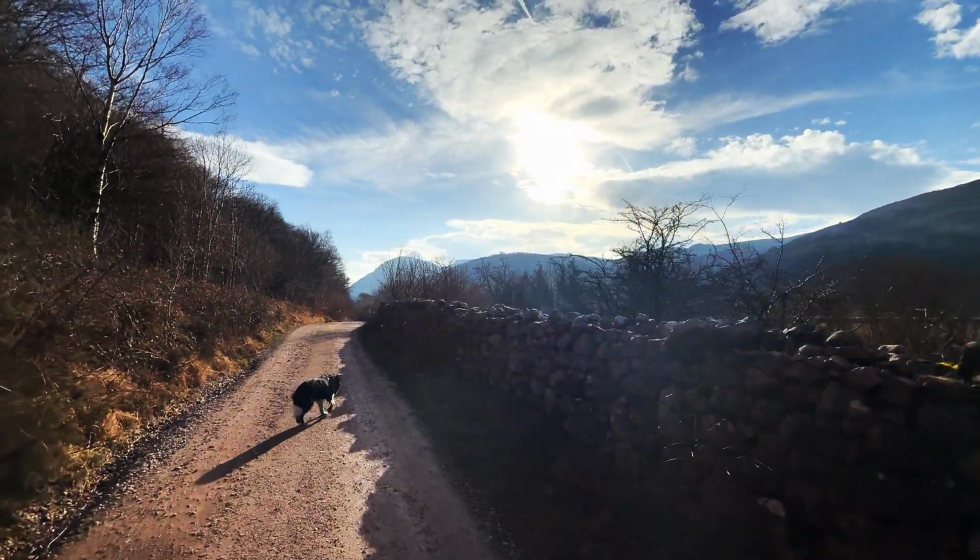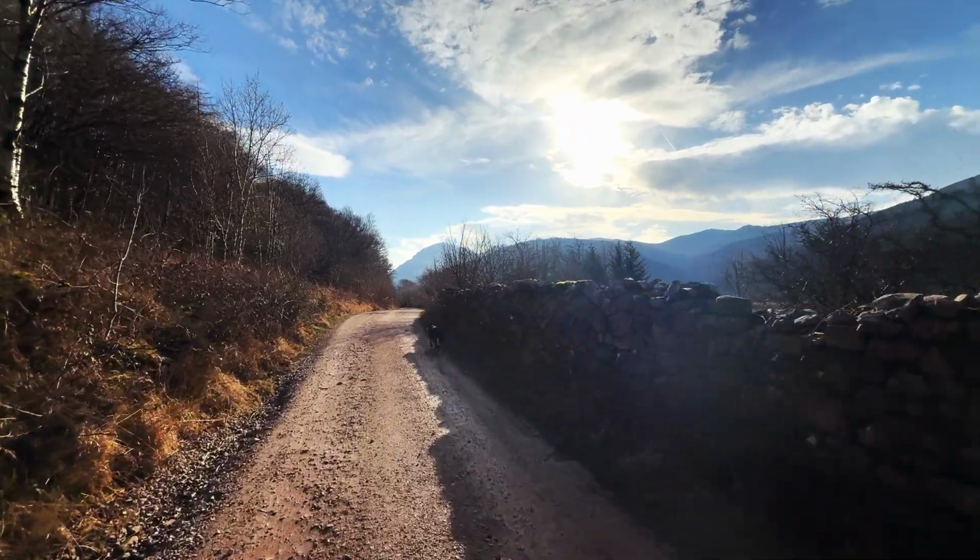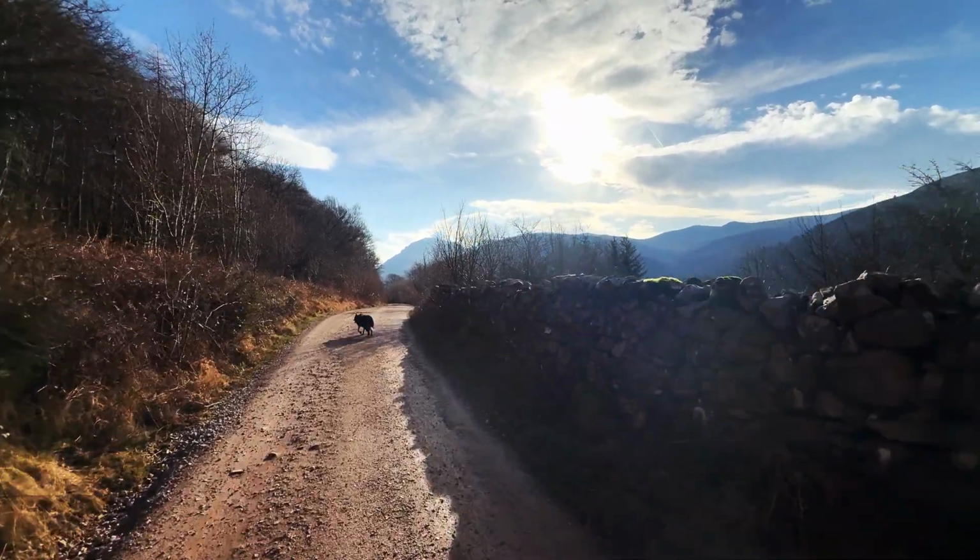And then that's looking up to Pillar. Right, we'll keep plodding along this track.